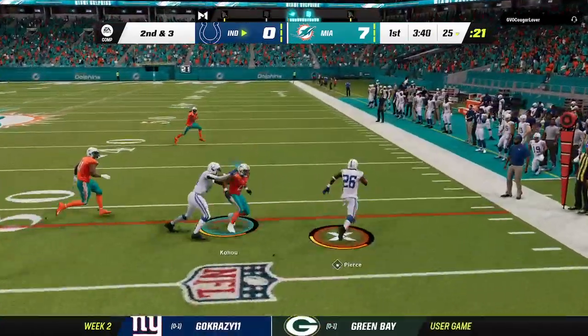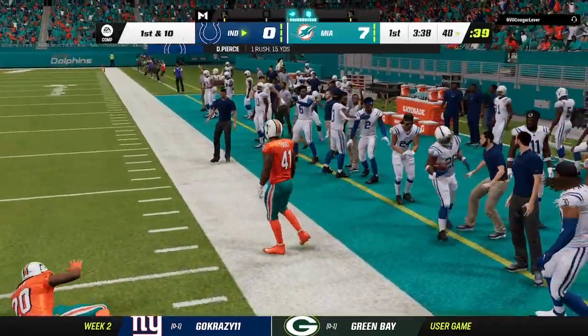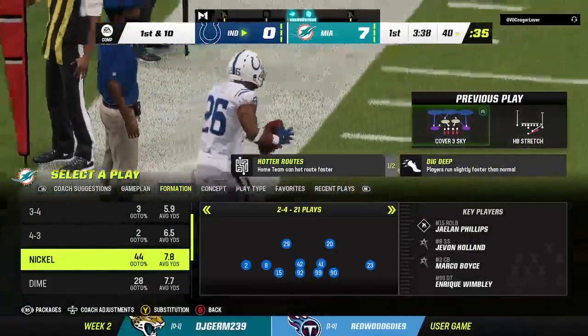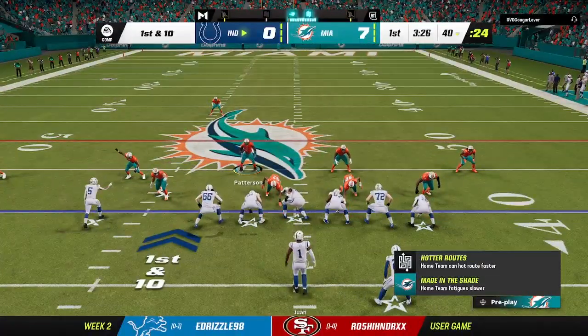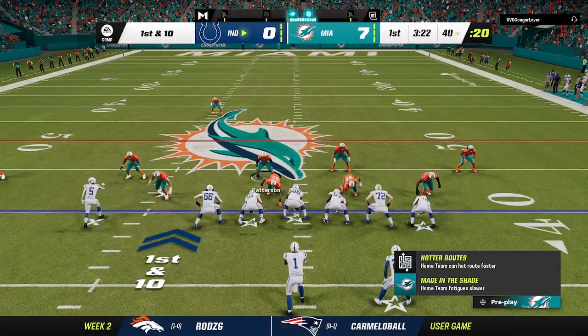First run of the game here for Dameon Pierce. Runs over, and he'll be out of bounds right at the 40. That one for Indianapolis, resulting in 15 yards and a fresh set of downs. Usually we see runs like this as the defense breaks down later in the game, but this guy is setting the tone early, running through all types of tackles and putting the defense back on its heels.